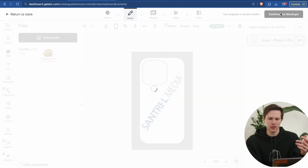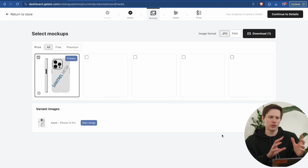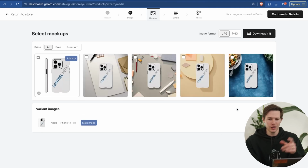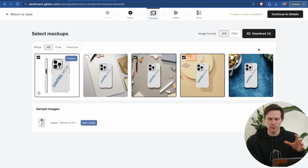So I'm going to say continue to mockups here. Sorry for the little aside. I think it's very important to understand where this would be used. And these mockups are really good. Like, I actually really like this one. This is arguably better than what it would look like if I actually took that picture. Now, we will be taking pictures later.